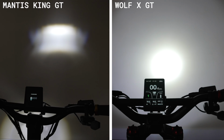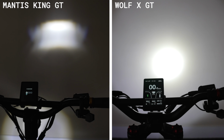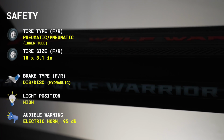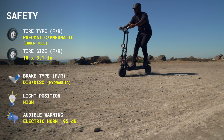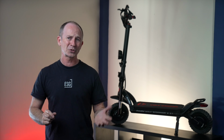The Warrior X GT still has literally the world's best scooter headlights, the same ones used on the Wolf King GT, but has even better swag lights than the previous X. We still worry about breaking them when off-roading because they sound fragile when you tap on them. And not to rain on what was almost the perfect scooter, but it's really weird that you get brake lights or turn signals, but not both.